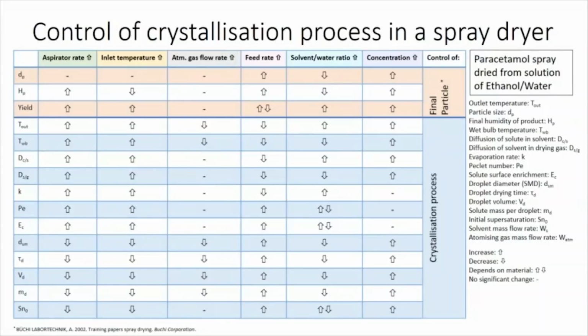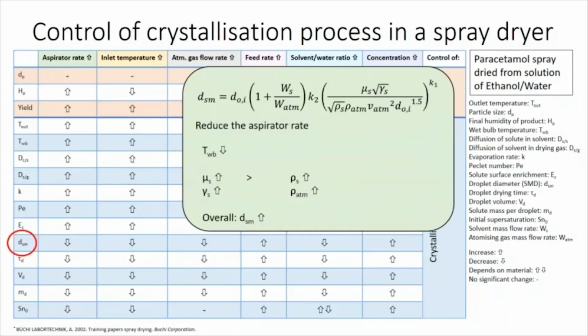As an example, if we are interested in controlling the droplet size, as it is a contributing factor to the overall particle size, and we want to increase the size, we would reduce the aspirator flow rate. This has the effect of reducing the droplet's wet bulb temperature. As the solvent viscosity, surface tension, density, and atomizing gas density are all proportional to the temperature, they also subsequently increase. The density of the solvent and density of the atomizing gas increase to a lesser extent in comparison to the numerator, leading to an overall increase in droplet size.